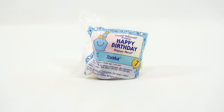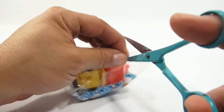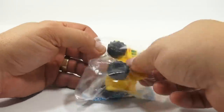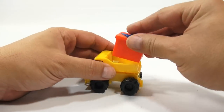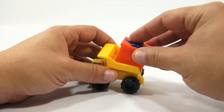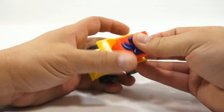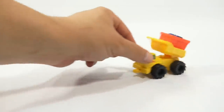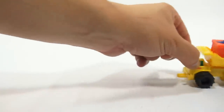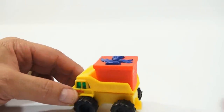Number 7. That was Tonka. So it's 2 pieces. So this just rolls like a regular truck, and you've got the attached package. There's a little Happy Meal birthday. It says Tonka on the top. That's kind of a neat little truck. And this does not want to go in place. There we go. It's really snug. Now this doesn't have any kind of system on the bottom because it's actually just using the wheels of the truck. Dump, dump, dump, dump, dump. Okay.